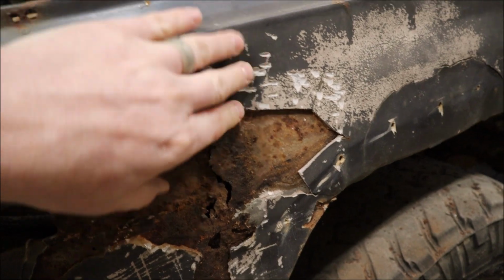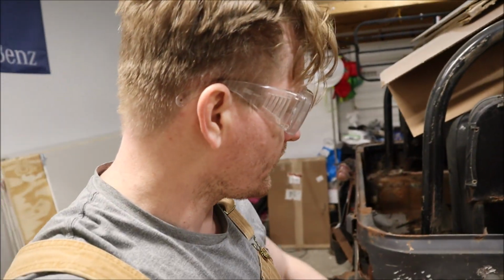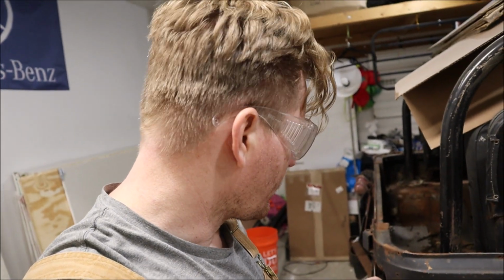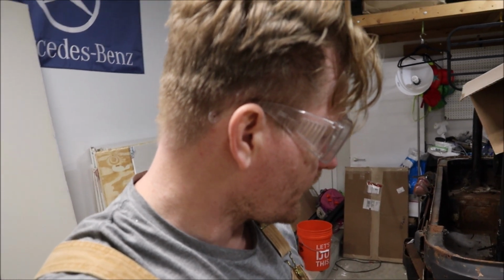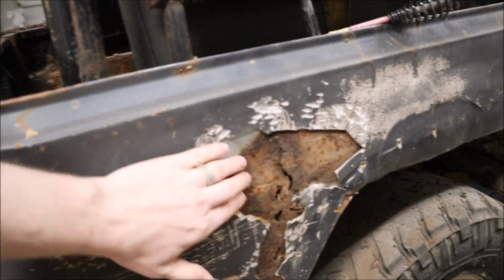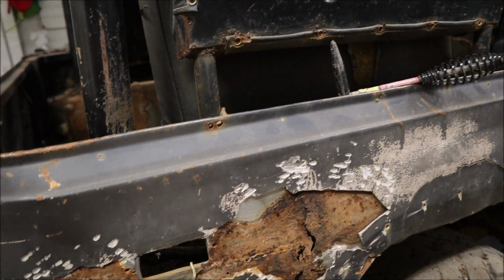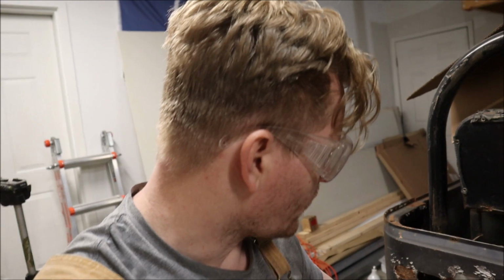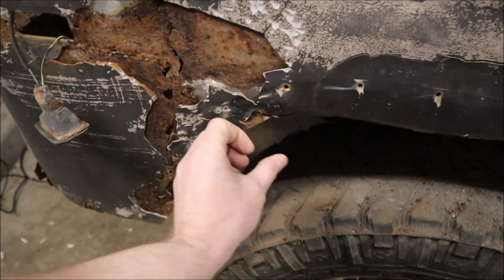But what I'm gonna do is continue breaking up the major rusty areas, and then I have a cool new tool that I'll show you that I purchased, that's going to help me sand this all down and polish it. So I'll try to polish this metal. It's probably going to be super thin when I finish cleaning it up. And then maybe cut out what's super thin or has holes, and then patch the rest of it up.